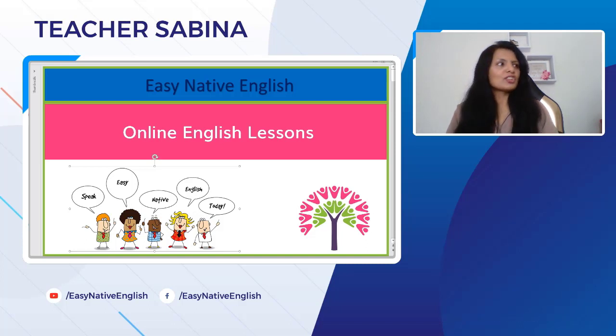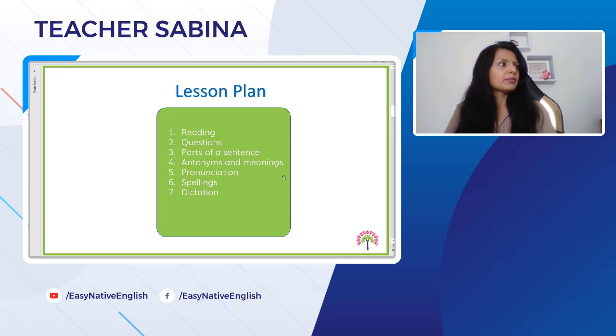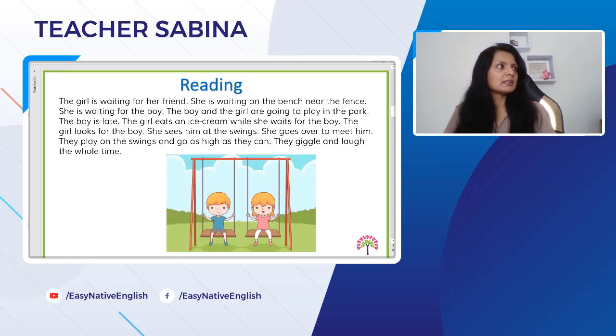So today it's lesson four, and it's very slightly different today because we have got a reading task as we had before. There's some questions that we're going to answer that have to do with the reading task. Then we're going to look at parts of sentences again, but today instead of synonyms, we're going to look at antonyms. Antonyms are words with the opposite meaning, rather than the similar meaning of words which we have looked at before. Then we'll do some pronunciation, some spellings, and then another dictation. Okay, so let's get started.